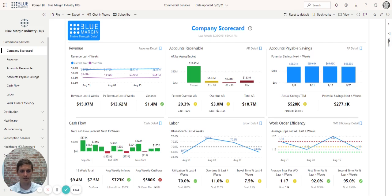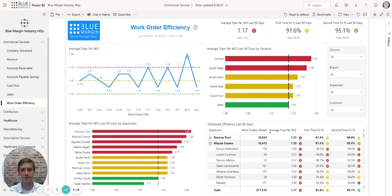Now that I'm back on the scorecard page, I can click into the work order efficiency detail. I can see a very similar workflow to the previous labor page, except we're looking at a few other key metrics: average trips per work order, first time fixed percent, and second time fixed percent. Once again, I can see that a few divisions are underperforming, and maybe I want to look into why that's the case.